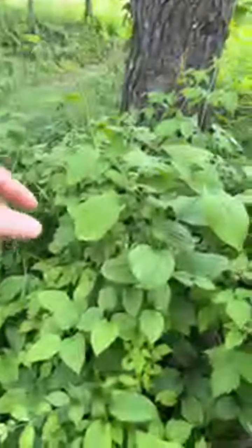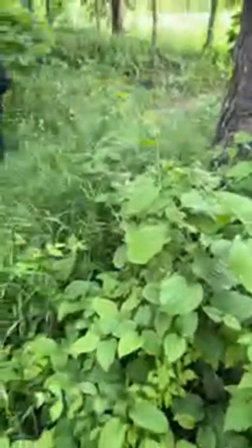Can you eat the wild raspberry? Oh yeah, they're just black raspberries, not blackberries. But they're very similar. The main difference is if you pick these when they're ripe, they come off like a little thimble. If you pick the blackberry, they bring a little bit of the stem with it. These just pull off like a thimble. But they taste very similar.